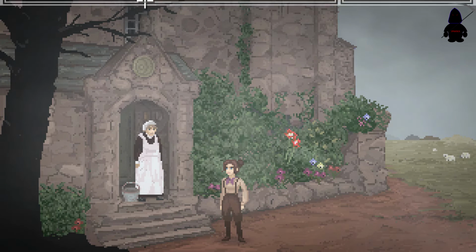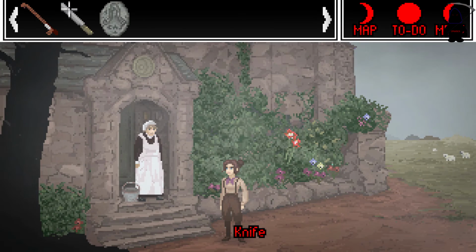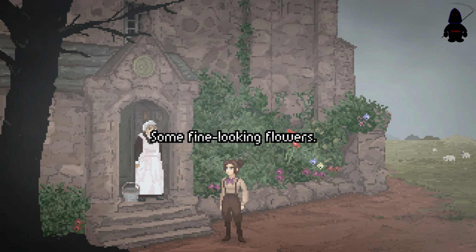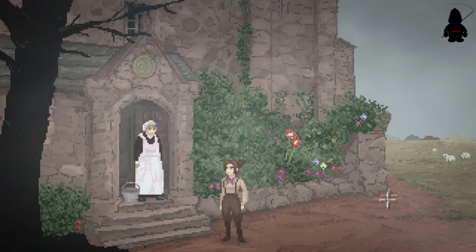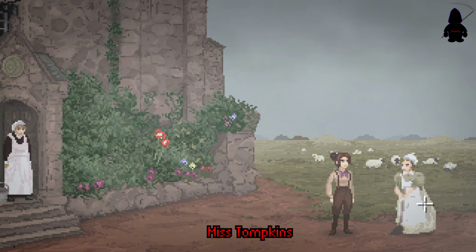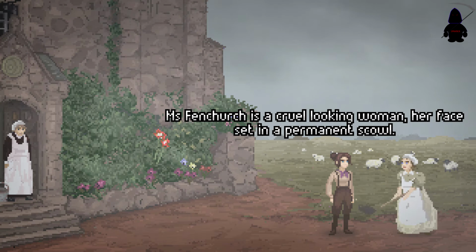It's a symbol of some... I don't wish to give that a... I don't wish to... I've no time... How very bucolic... Where is... Sorry, miss. Miss Tompkins looks more anxious every time I see her. Miss Fenchurch is a cruel-looking woman, her face set in a permanent scowl.